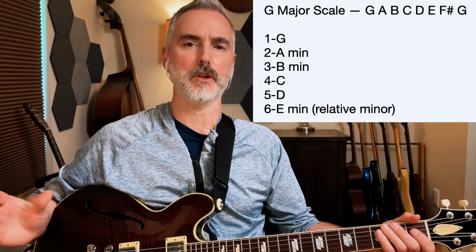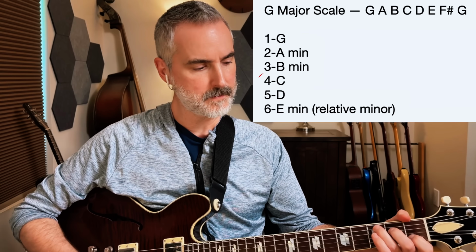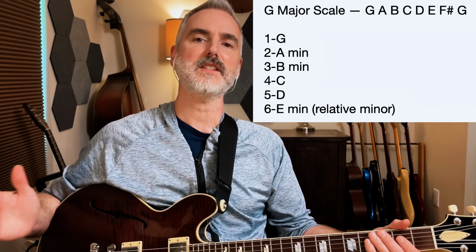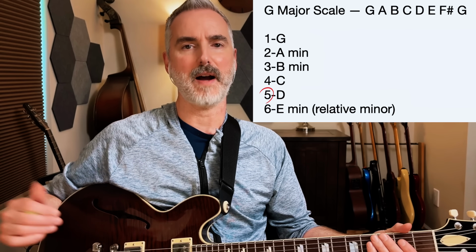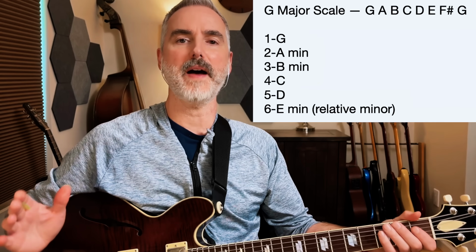So I'm going to record a loop using this progression: E minor, C, G, D. That's 6, 4, 1, 5. It's a classic set of chords from the key of G. So I'm going to record that on my looper.